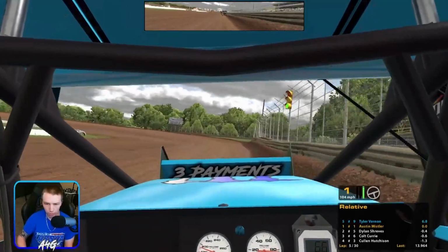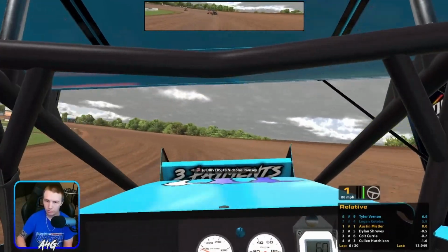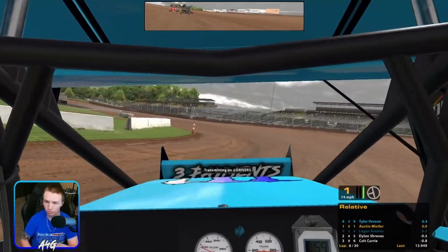I'm pulling away a little bit now. Hopefully Colt can give Darren... Are you bottom or are you a lane up? 3 and 4, I'm barely a lane up. I don't want to hit that bump off turn 4.